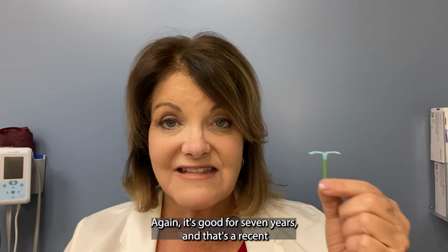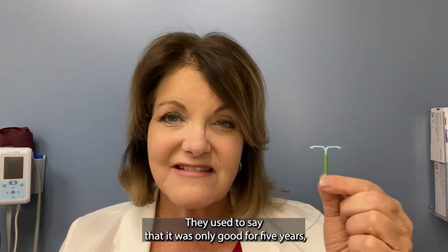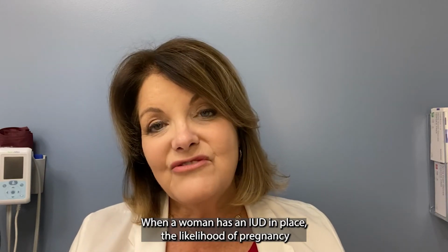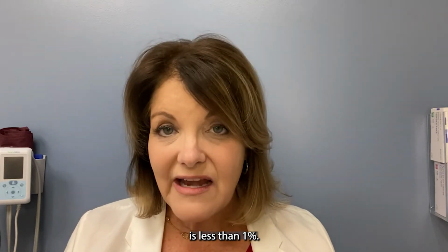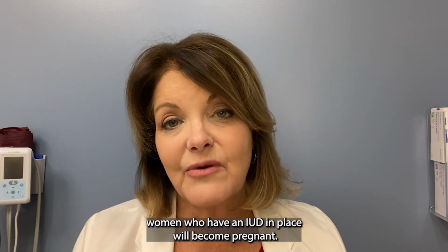Again, it's good for 7 years, and that's a recent guideline from the American College of OBGYNs and the FDA. They used to say that it was only good for 5 years, but now the data shows that it's still effective for 7 years. When a woman has an IUD in place, the likelihood of pregnancy is less than 1%. In fact, about 1 in 1,000 women who have an IUD in place will become pregnant.